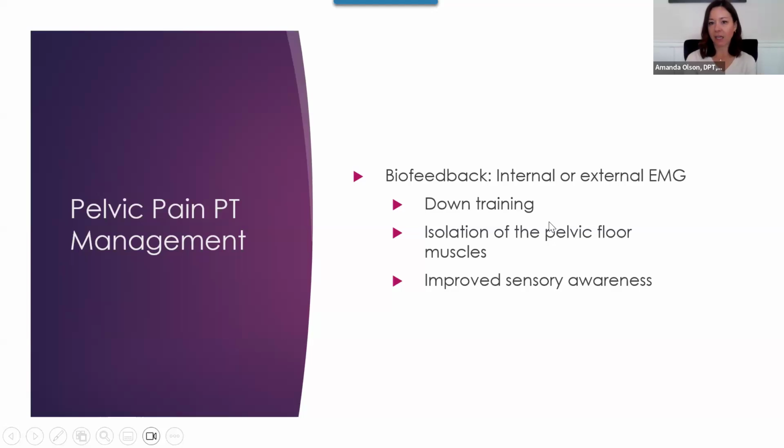We could use biofeedback using internal or external EMG if you have that available in your clinic. Usually, primarily, we're working on down training first. So teaching them how to allow the pelvic floor muscles to drop and expand, teaching them how to isolate them, and then also just improving their sensory awareness. Oftentimes, we know people with chronic pain lose touch with where certain body parts are located. And something completely innocuous can become a nociceptive threat to them. So penetration is a primary example. So just working on desensitization, dilators are helpful for that. We'll talk about that more in a moment.